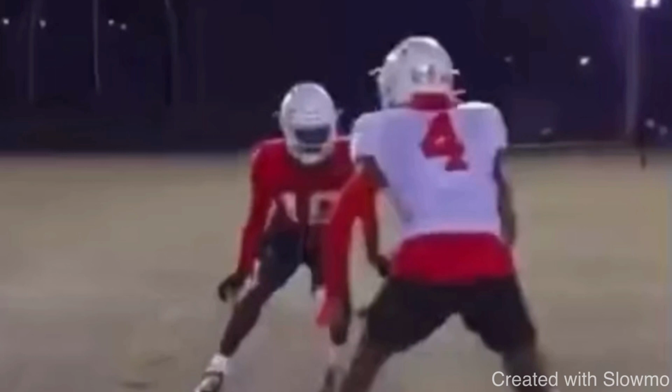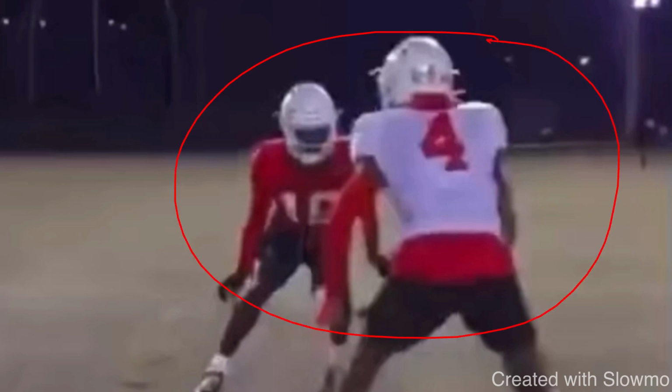So I judge a route runner or a wide receiver in general by their football IQ. How are they structuring their routes? Are they running routes efficiently? Are they creating separation by what they do, number one, off the line? And Dell does that here.